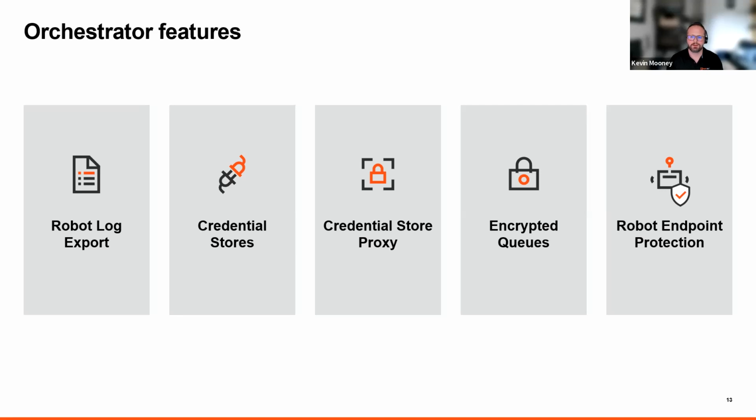It became very cumbersome to have each one of those agents connect to a credential store. So we moved the integration to Orchestrator. Makes perfect sense. You have a single server to server side integration. These robot agents are already connected to Orchestrator, so they have a good flow there.